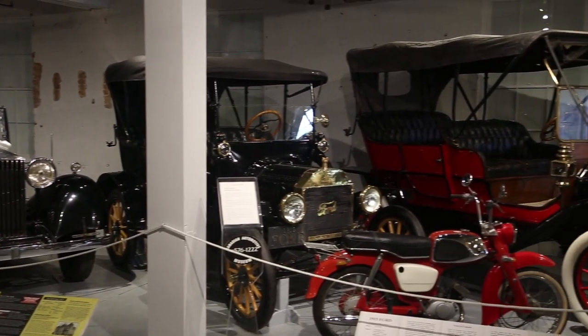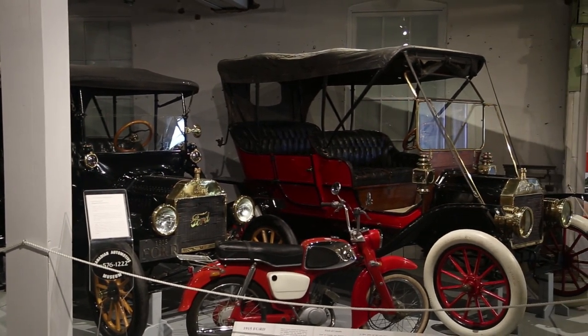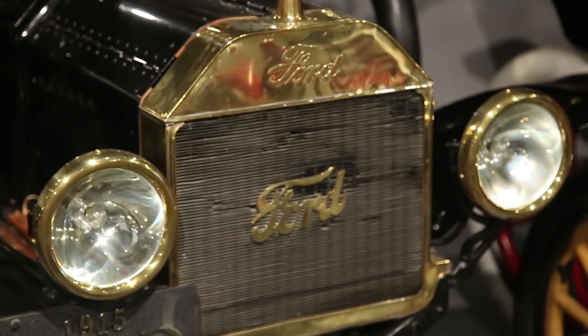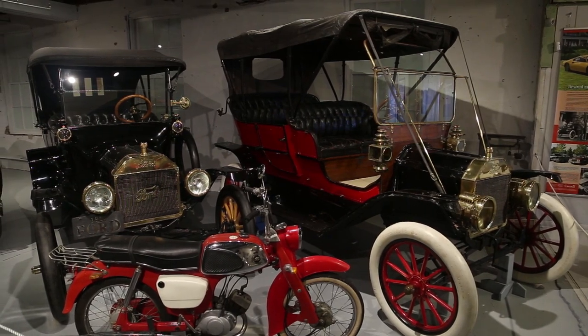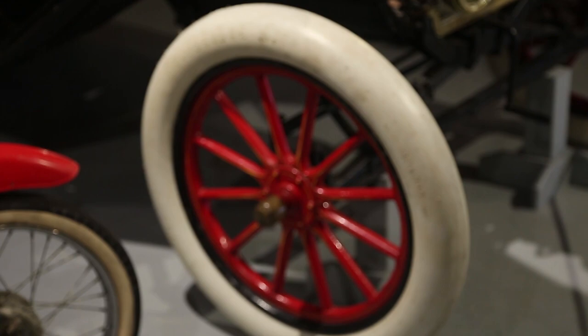So we have two Ford Model Ts that were built here in Canada. So Ford, of course, is an American company, but starting in 1909, they start producing Ford Model Ts here in Canada, across from Detroit in Windsor. So we have two different Model Ts. The first is a 1909, which is the older model, which is made of wood, and so it's painted red. Many people think that Model Ts only came in black.